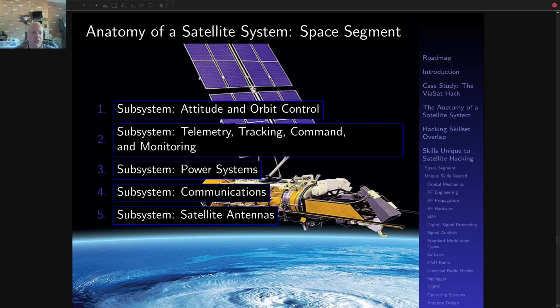Before my digression into hacking skill sets needed for satellite hacking, I started talking about the anatomy of a satellite system, mainly focused on the ground segment. Now I'm going to turn to the space segment. Space segment is composed of 5 subsystems: attitude and orbit control, telemetry, tracking, command, and monitoring, power systems, communication, and antennas.